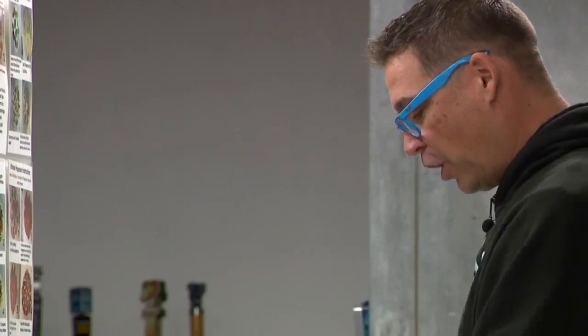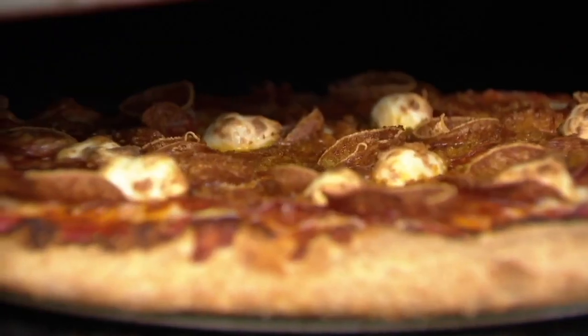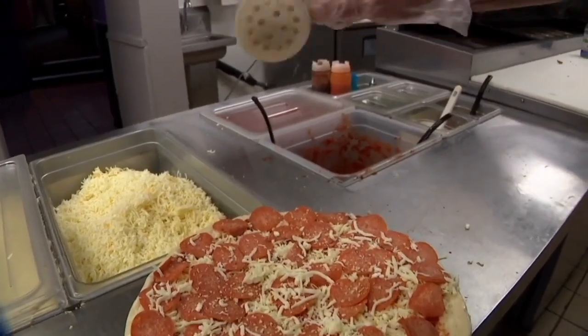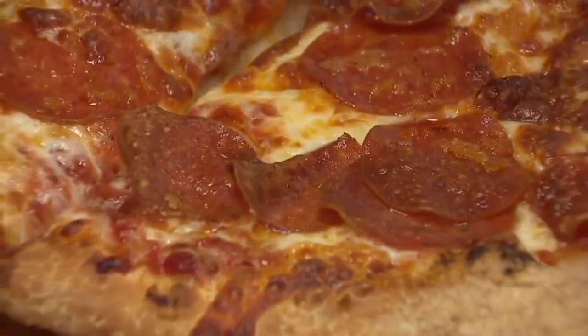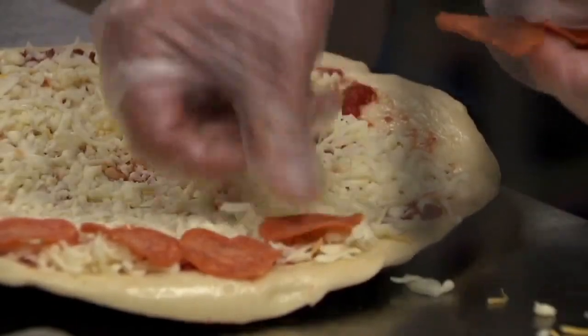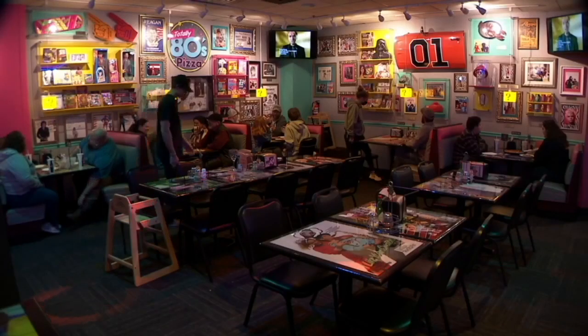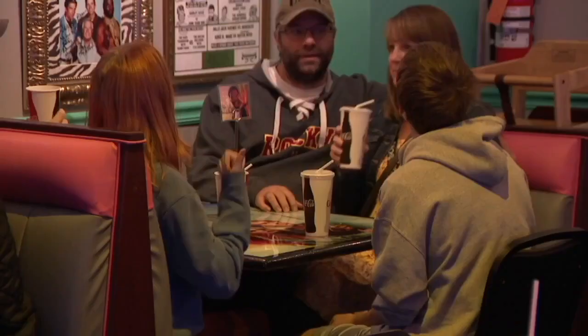We make our own dough fresh, make our own sauce, nothing frozen. A slice of heaven. I think everybody loves pizza. And everything that comes with it. It's impossible not to have fun while eating pizza. But why limit that fun to just the food? That inspired Alex Morgan to create this. Totally 80s Pizza is the world's only 1980s pop culture history museum and restaurant.